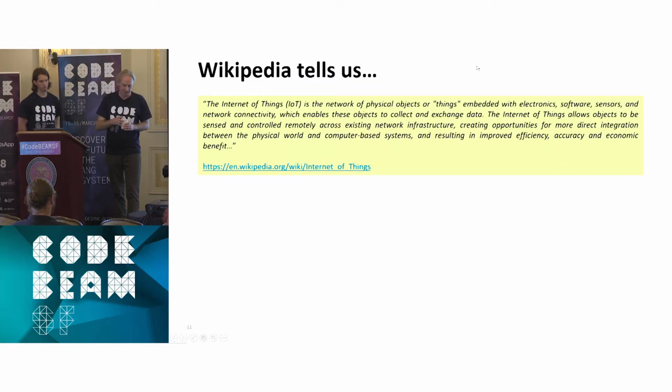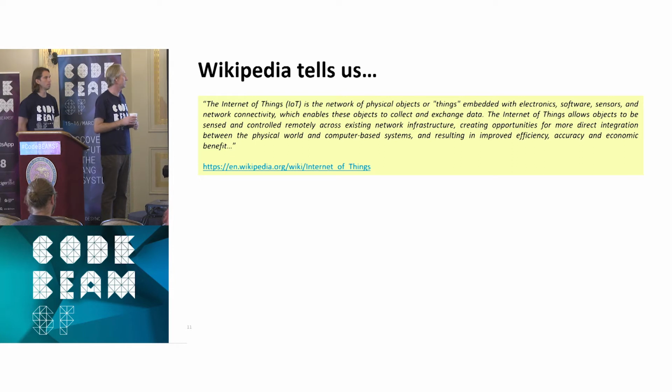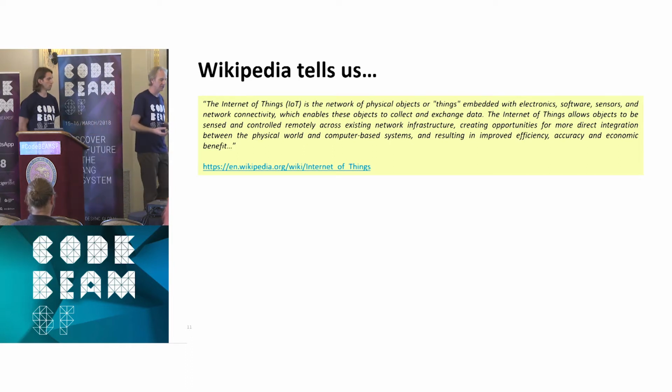The Internet of Things, everybody is talking about it, but what is the Internet of Things? What does it really mean? I wasn't too sure myself, so I consulted the oracle of all knowledge, namely Wikipedia, which told me that the Internet of Things, IoT, I hate these abbreviations, is a network of physical objects or things embedded with electronics, software, sensors, and network connectivity, which enables these objects to collect and exchange data, and so on and so forth. Rather wordy and verbose definition. Basically what we're talking about is just connecting things other than computers to the Internet.